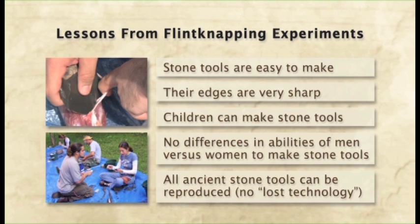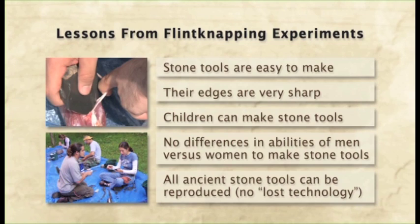Thirdly, children as young as 5 can make simple stone tools. If you think about it, where do children learn? They learn by imitating their parents. Well, where would they be likely to be imitating their parents? At a habitation site. So when we archaeologists excavate a habitation site, we ought to assume that a certain fraction of those stone tools were probably made by the children. That's an insight that is catching on a bit amongst my profession.